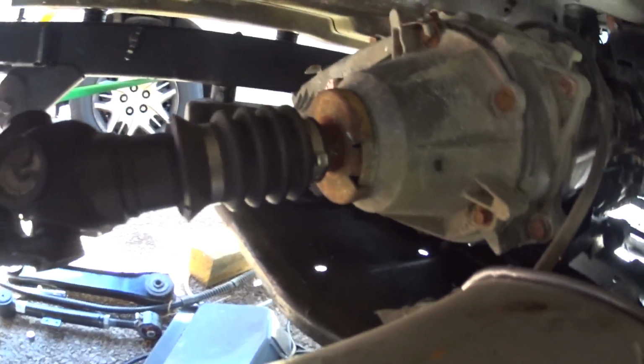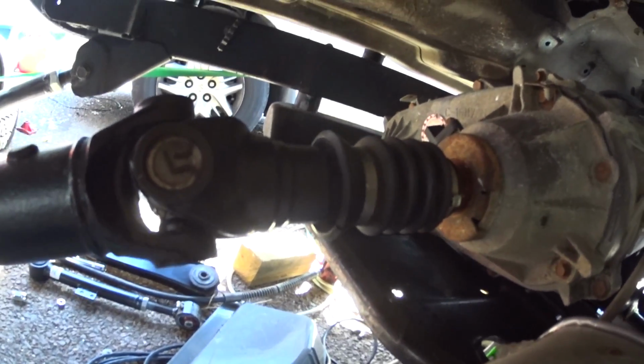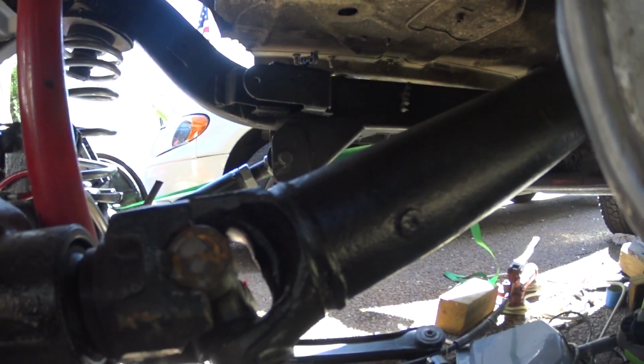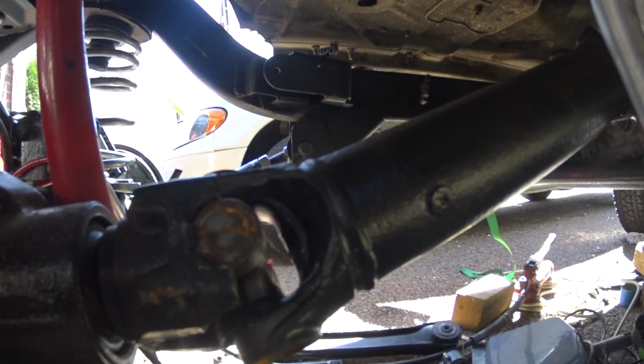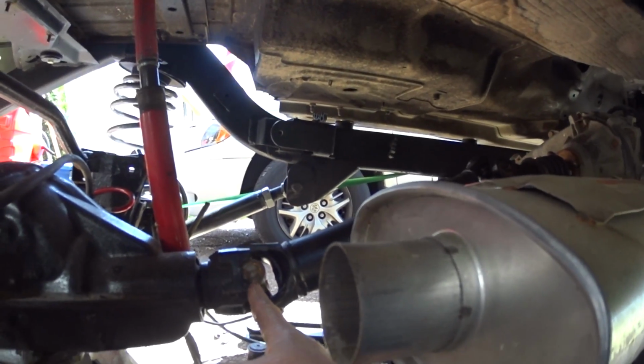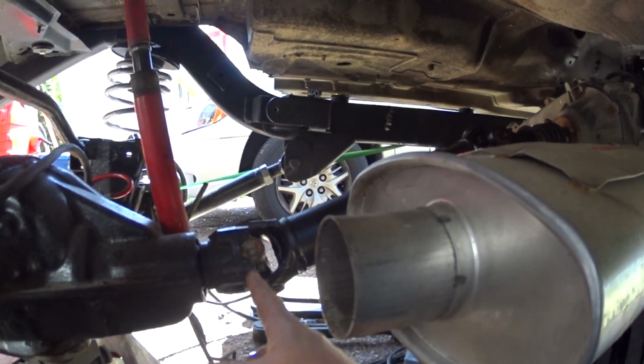On the rear, I put all new U-joints in it. I need to grease those, but that looks really good. I can move the drive shaft in and out. So now all I got to do is determine my angle. Then I can set my upper arms where they need to be to keep it at the right angle. That's a little bit low, so I can come up just a hair.